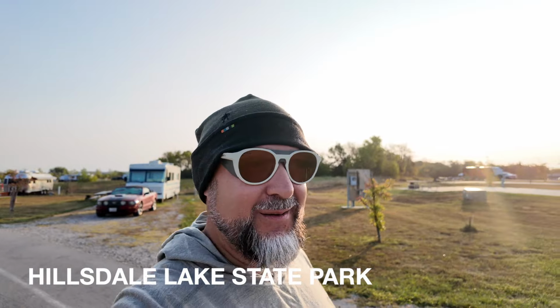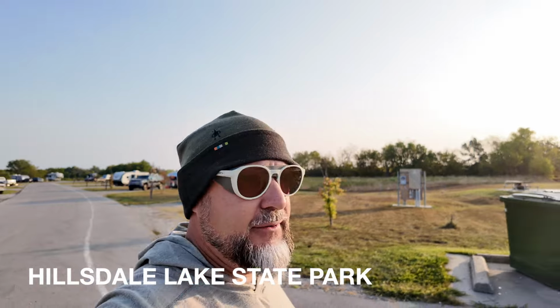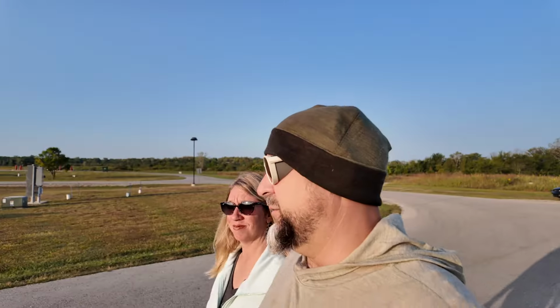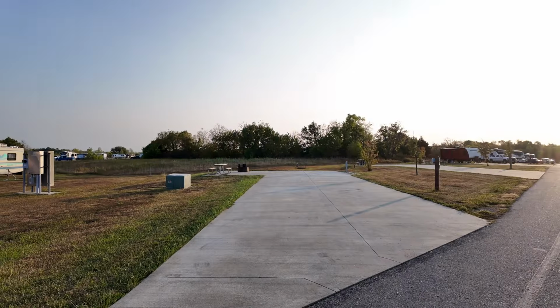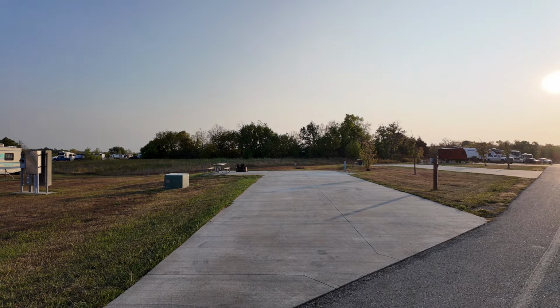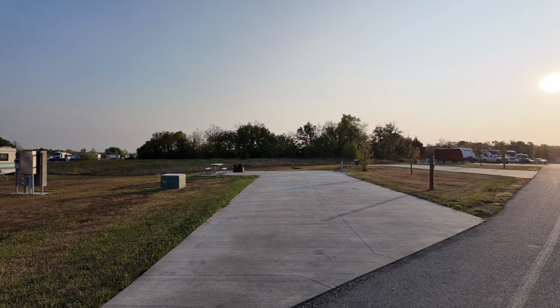We're at Hillsdale Lake State Park, and we're just doing kind of a walk around the campground right now. I think the primary thing to point out is how big the spaces are. We're in a gravel site, and there are quite a few paved sites as well. This is a paved site with nothing on it. Kind of similar to the gravel sites, I actually think these are a little bit longer.